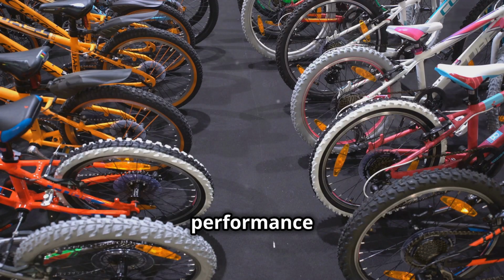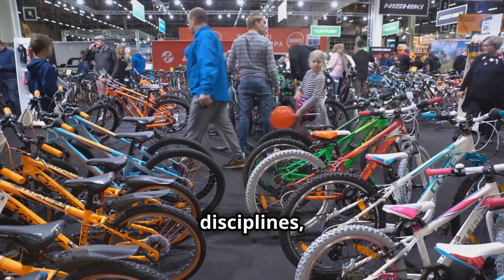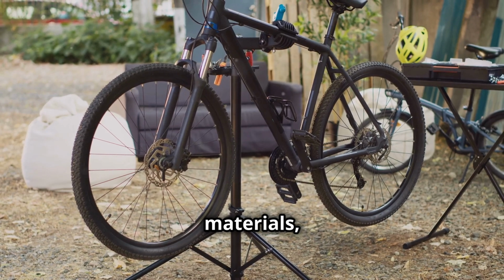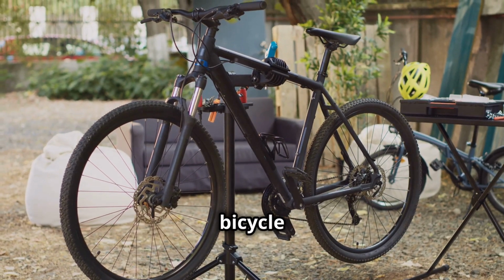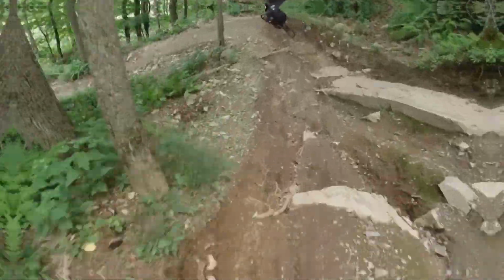This pursuit of performance led to specialized bicycle designs tailored to specific racing disciplines, from track cycling to road racing. The development of lightweight materials such as aluminum alloys and later carbon fiber further enhanced bicycle performance, pushing the boundaries of speed and endurance.